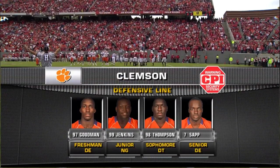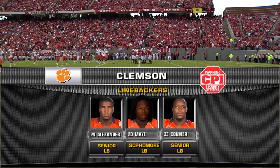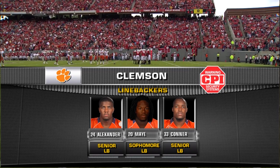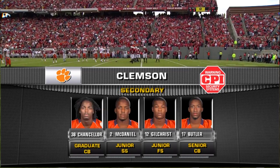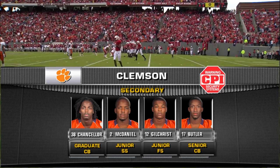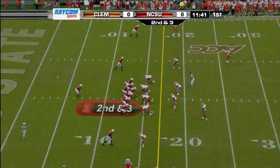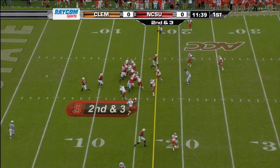Take a look at this defensive starting lineup for Clemson. Across the front, Goodman, Jenkins, Thompson, and Sapp. Ricky Sapp is ninth in the ACC with 4 sacks. Alexander, Mabe, and Connor are your linebackers. They know the difference between come here and sick. And the Chancellor, McDaniel, Gilchrist, and Butler in the secondary. McDaniel's got 8 interceptions this year.